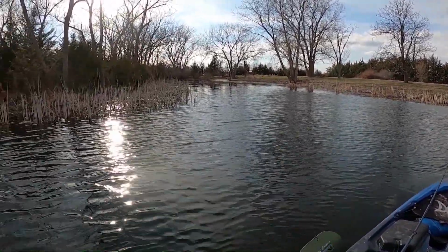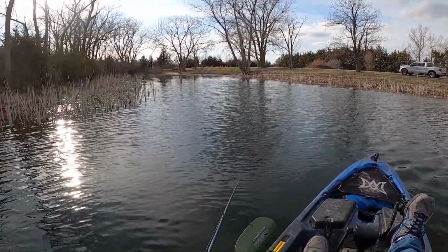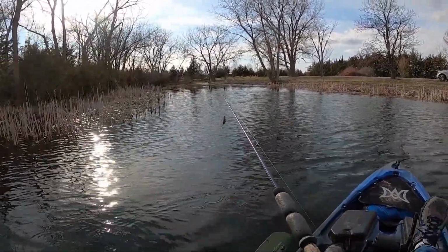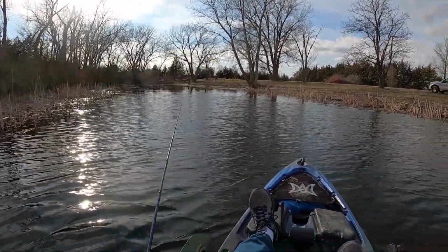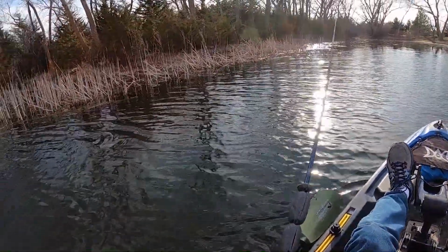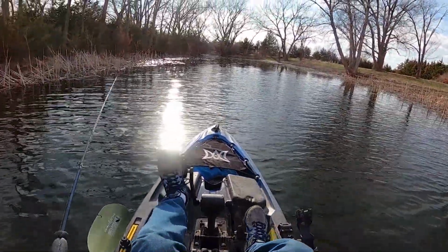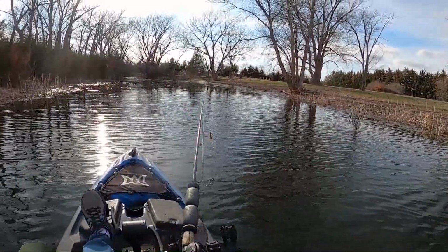I start off just kind of throwing the swim jig through here. I brought a couple spinnerbaits. Been seeing some hot action on the YouTubes with the spinnerbaits, and it's definitely the windy conditions for it. I wish I knew what the water temperatures were. Unfortunately, I do not. My transducer mount is messed up. But if I had to guess, I would say we're probably in the low 50s.